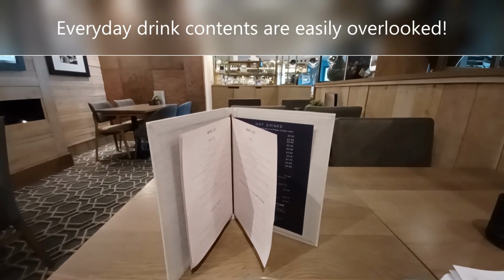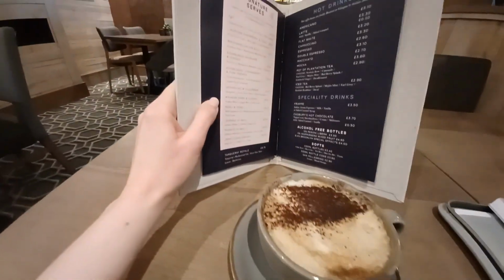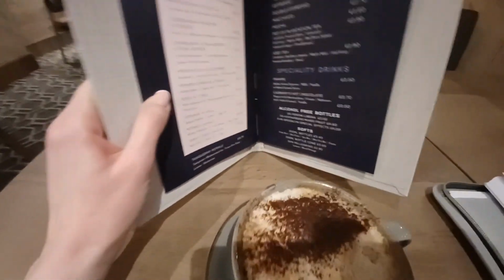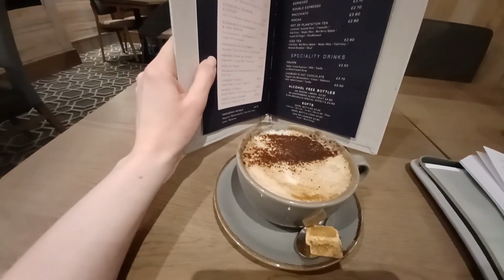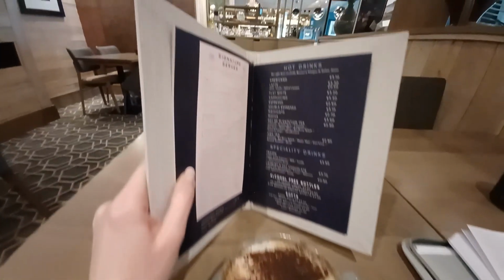So guys, here we are. I'm in a little bistro and I'm having a mocha. We're going to talk about the sugar content in hot drinks that are readily available, always on menus.